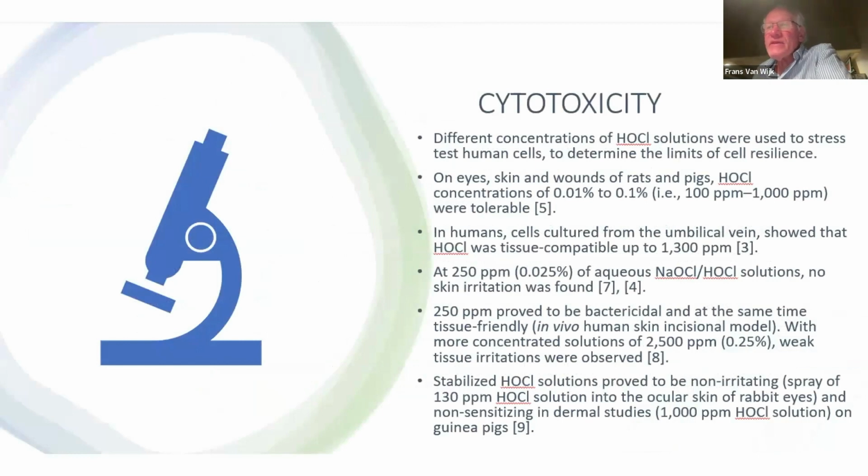It is safe. It's been tested on animals as well as on humans, and the concentrations that we use to kill bacteria are much lower than the toxic concentrations that will irritate the tissues.